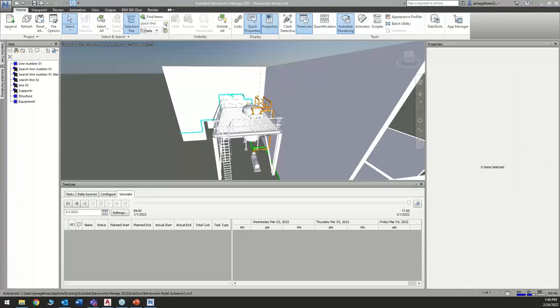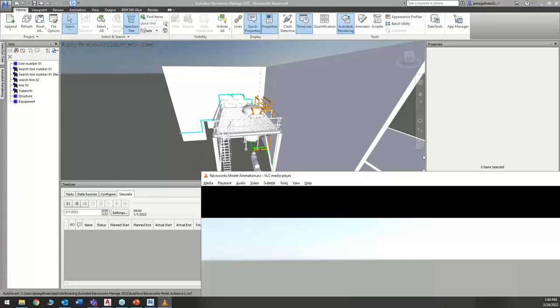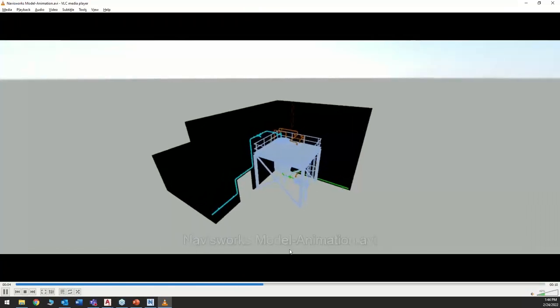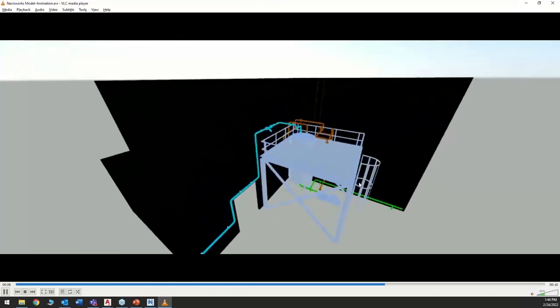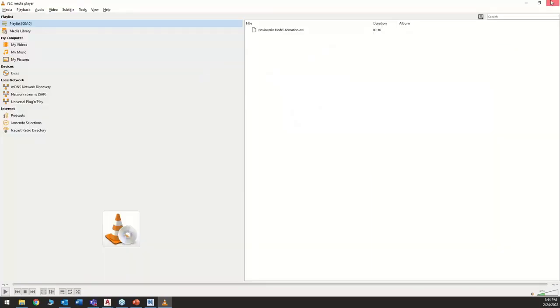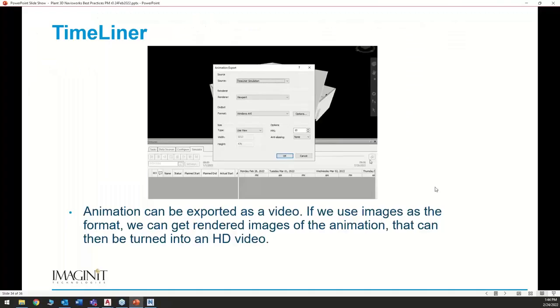Anyways, so now we have our Navisworks video, and it's what we looked at before. It looks kind of choppy because I only did 5 frames per second, but with more time, this would look better. And yeah, that's it for the presentation. Any questions?